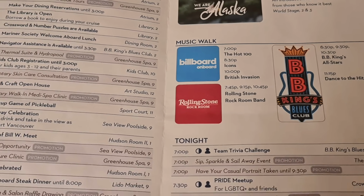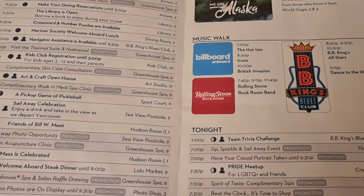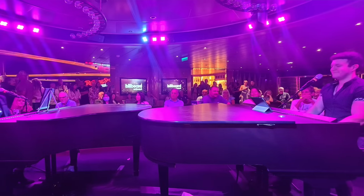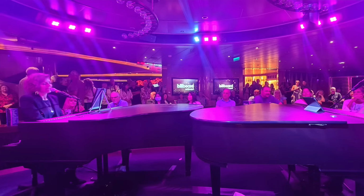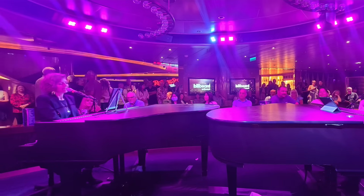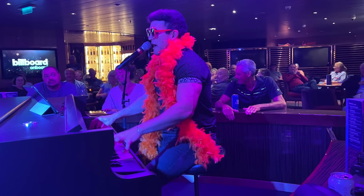Again, a lady and a man, we don't know their names yet, were doing music from different icons, so Billy Joel, Elton John. Judas Priest. No, they didn't do Judas Priest. But it was excellent, very enjoyable. You can sit right around the piano, as you can see here, or sit back and enjoy. We sat right at the front, and it was great.